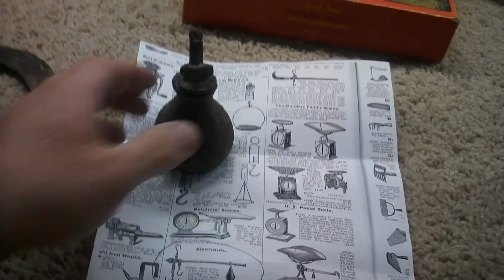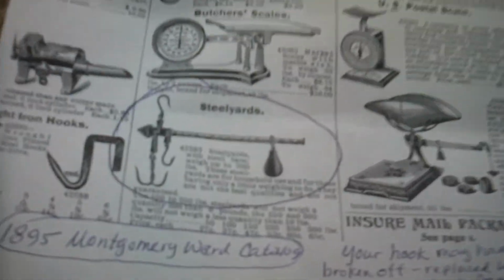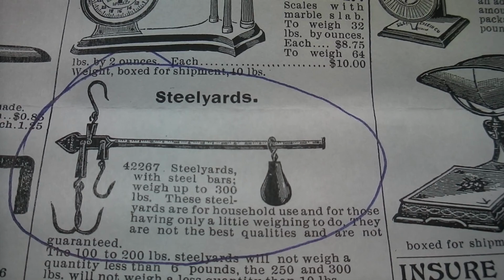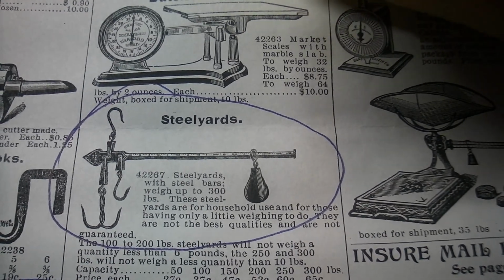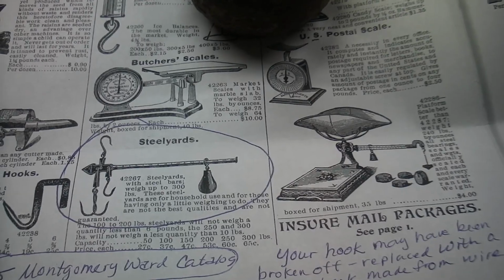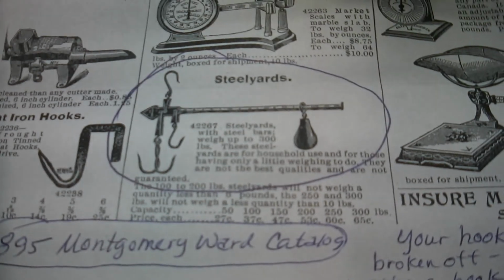And then back to this thing from the previous video. A friend of mine sent me this. This is from 1895 Montgomery Ward catalog. And that looks an awful lot like it, doesn't it? It could be it. I don't know what a scale weight would be doing along the trail at an 1860s fort, but you know, who knows? And it could have broke, the hook could have broke off and they had to replace it, put a carriage bolt in there and use some wire or something and hang it on there. But that's a possibility.